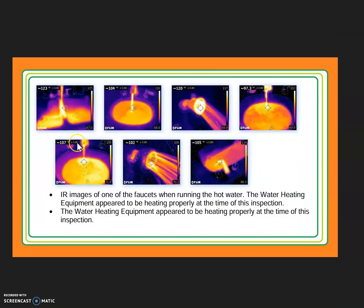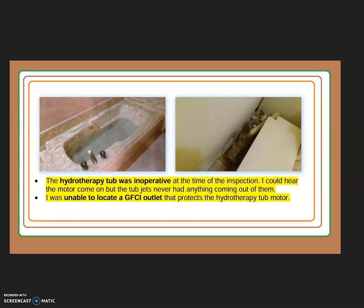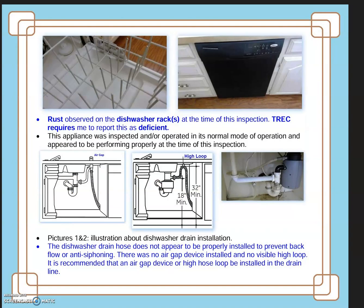So the water heaters were working. Got the little one in the master bath and the larger one in the laundry room area, but they were working. You can see the hot water pictures with the infrared. Hydrotherapy tub didn't work. It's kind of cool looking with the old marble tub. And I couldn't find a GFCI outlet to protect the motor.